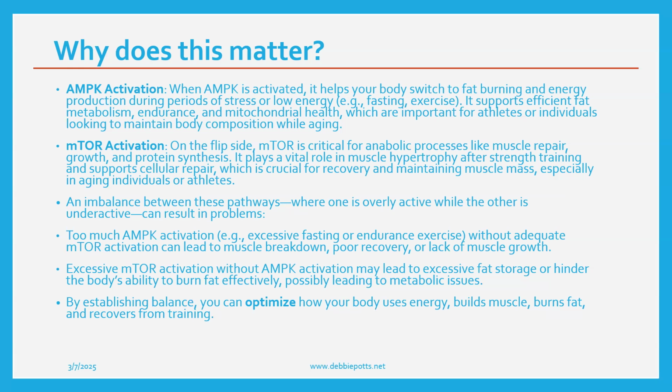So an imbalance between these two pathways, where one is overly active while the other is underactive, can result in these problems. As you probably already figured out, too much AMPK, too much fasting, too much endurance exercise without adequate mTOR activation can lead to muscle breakdown, poor recovery, or lack of muscle growth. Excessive mTOR activation without AMPK activation can possibly lead to excessive fat storage or stop your body's ability to burn fat effectively, possibly leading to metabolic issues.